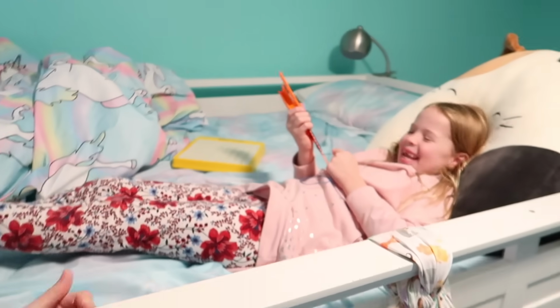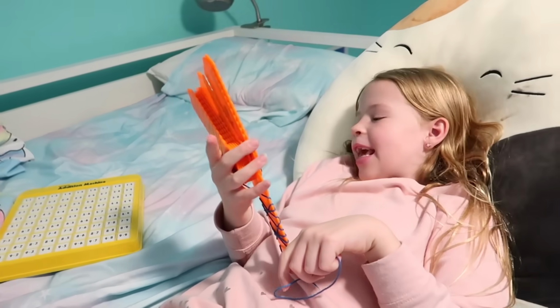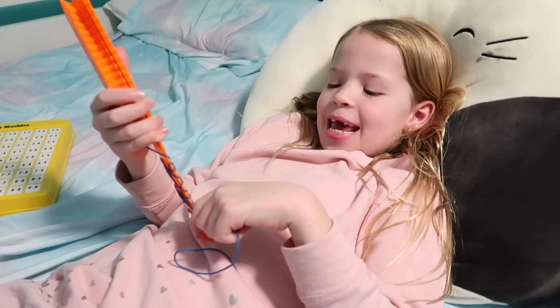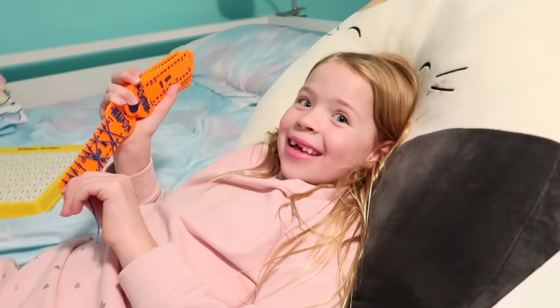Maya, you look awfully cozy up here in your bed, doing your work. Did you finish your addition? Yes. And now you're on subtraction? Yes. Well, Addy is chilling in Daddy's office doing her work. Ooh. What do you think about that? Is that a cool place to work? Yes. And so that means we're gonna go back downstairs and we're gonna do your math work.